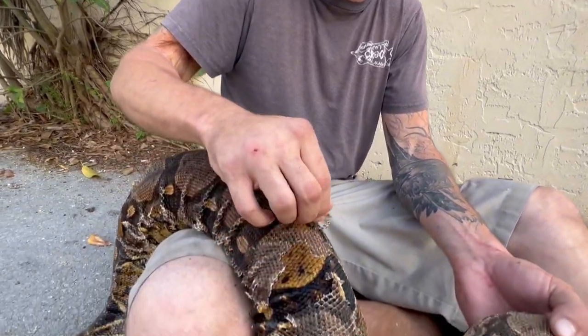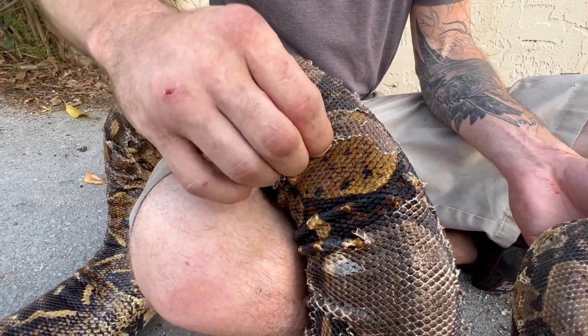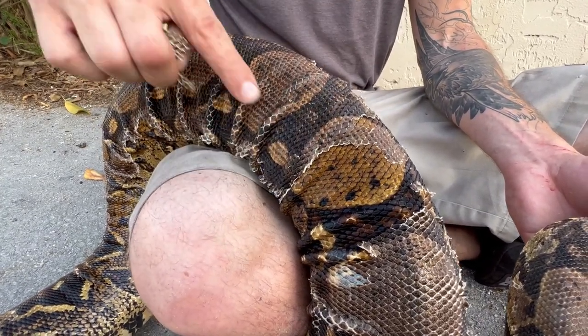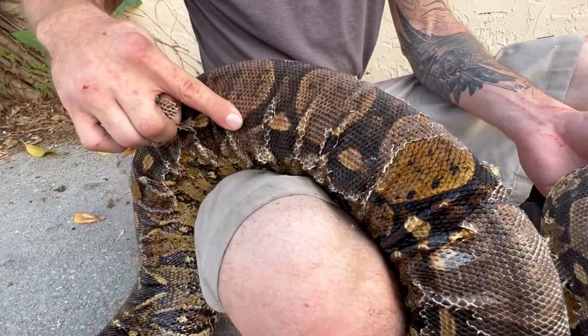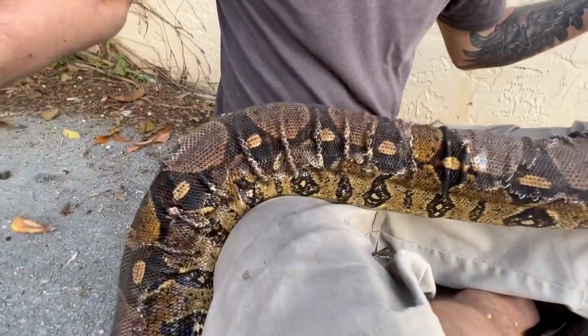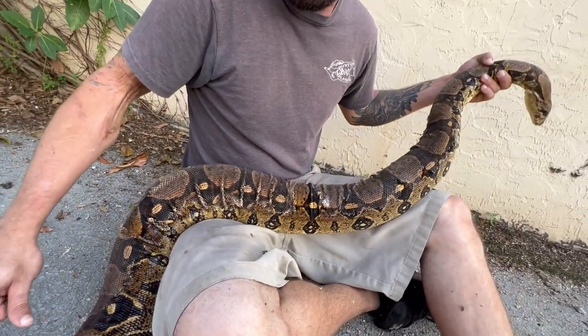Obviously he's got issues with shedding, so there were probably issues with humidity. So I'm gonna guess he was probably shoved in a small glass tank, which is why you see on a certain side of his body these rolls that just don't go away. Even if we stretch him out, they still remain right there. So he's probably been folded up in a circle for the better part of his life.